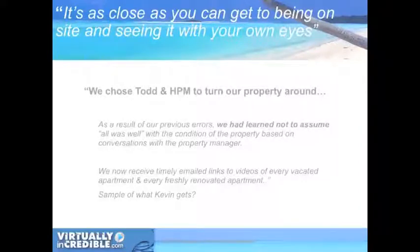He went on to say that because of our video program, videos are as close as you can get to being on site and seeing the property with your own eyes. When he considered us against our competitors, he chose us because he had learned not to assume all was well with his property. And that last paragraph is key. He says, we now receive timely emailed links to videos of every vacated apartment and every freshly renovated apartment. So let's have a look at what Kevin gets.